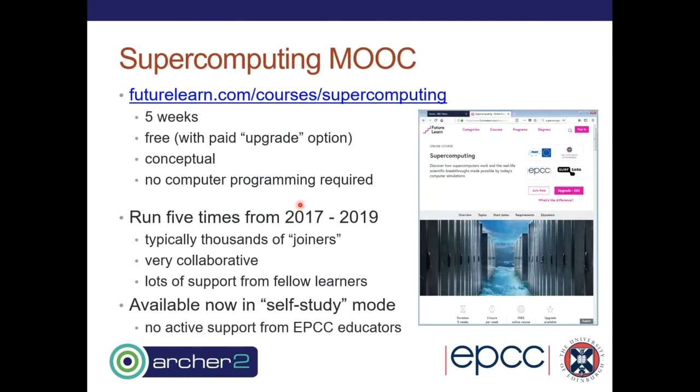I just thought I'd mention this. I'm going to mention PRACE in a minute, but as part of PRACE, we developed a supercomputing MOOC, which is at this URL. It's free. You can pay to upgrade, but it's there for free. It's very conceptual, no computer programming required, so it's probably not relevant for the attendees of this course directly, but again, it might be relevant for people you work with. It used to run as a set period of time where we supported the students with providing educators, tutors. It's now available all the time in a self-study mode. So I just thought I'd say that was another thing we developed under PRACE. Hopefully that might be interesting.